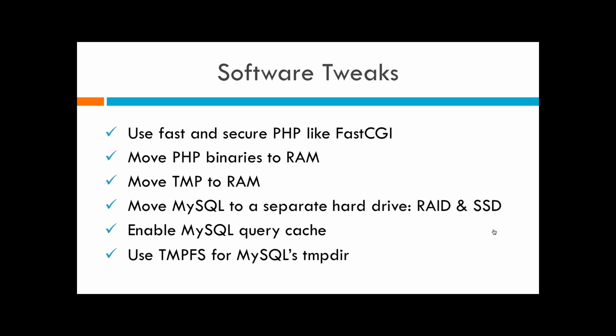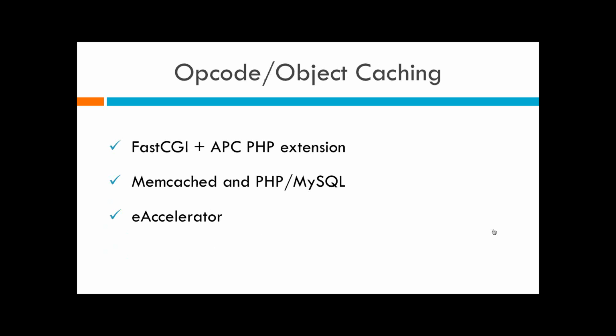So there are some more things about PHP and MySQL optimization, and this is opcode and object caching. This is directly related to the PHP setup on your web server. So what exactly is opcode and object caching? There are several technologies that allow you to do this, and there are PHP extensions to do this. APC, Alternative PHP Cache, is one of them. It is very popular and is used on SiteGround servers.